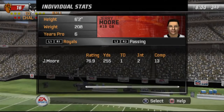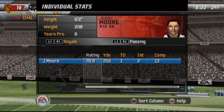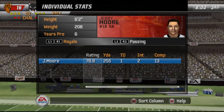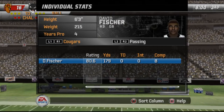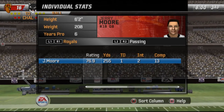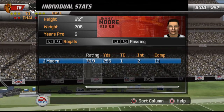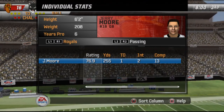Individuals here. We have Jerry Moore with 76.9 for pass rating. We have the Cougars at an 80.6. So both quarterbacks are roughly around average. They're not doing their best game.